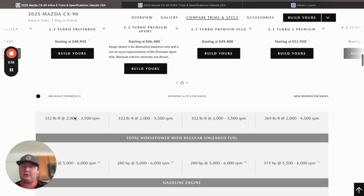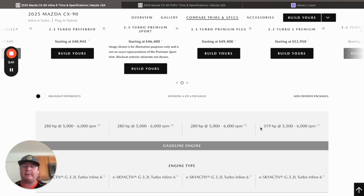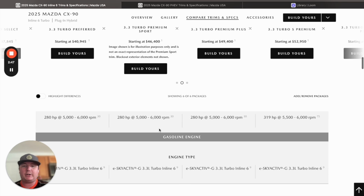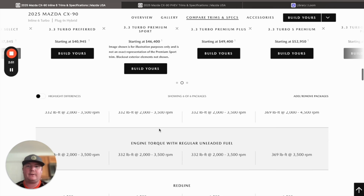332 pound-feet of torque on the lower spec inline six, and 369 on the higher-end spec'd engine for the Turbo S. Now, if you put regular unleaded gas in there, 319 horsepower, and then 280 on the lower-end 3.3 liter turbocharged engine there.